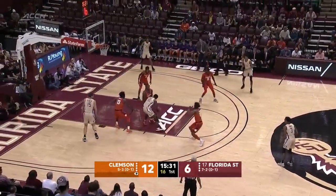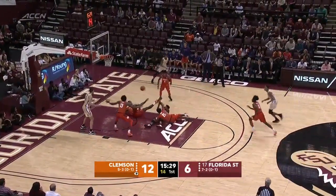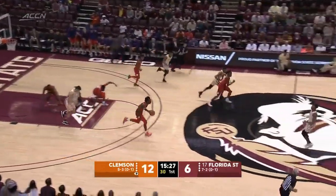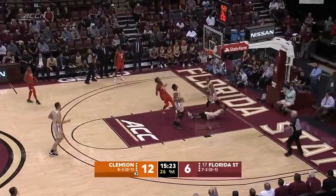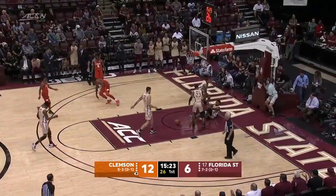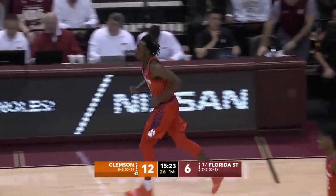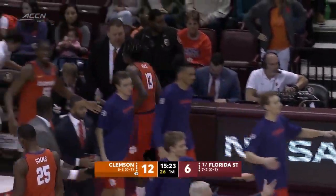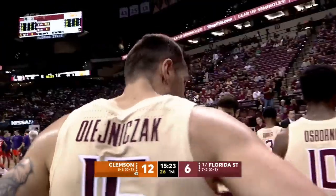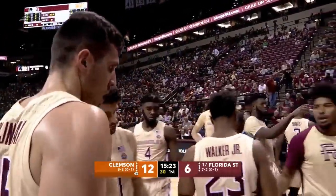He turned it over the first time he touched it. Since then, he's played really well. Malik Osborne, a kid who came here to face up to the basket, forced into action in the paint early, and he turns it over in that lane. Kevin Mack, maybe one step too many in an offensive foul. Well, after a little bit of a shaky start for Clemson, they have righted the ship, and they lead by 6 in Tallahassee.